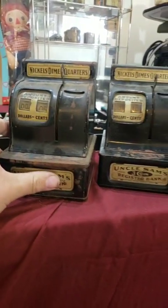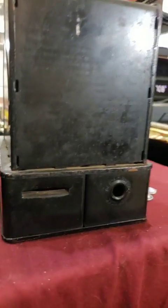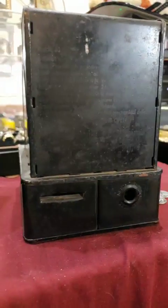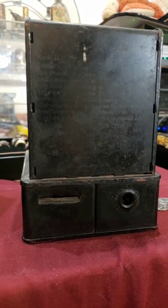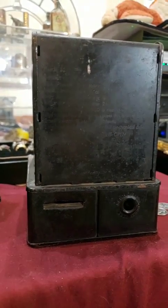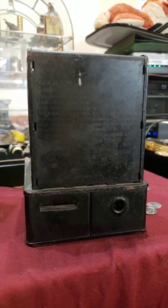These are nice banks here, and there's two to choose from. So, like I said, you got the writing on the back. Can't really see it. So Toby's at $20. Anyone else advance that $20? You can choose. You can have one or both. Shipping is regular cost.